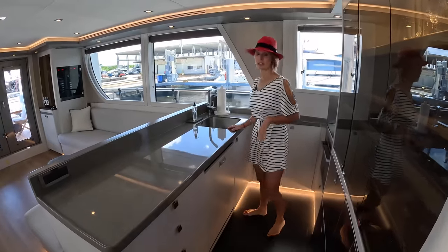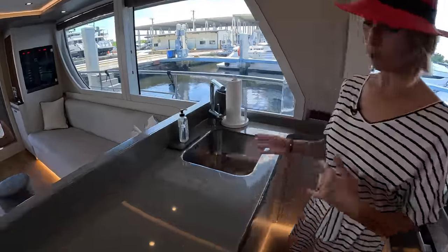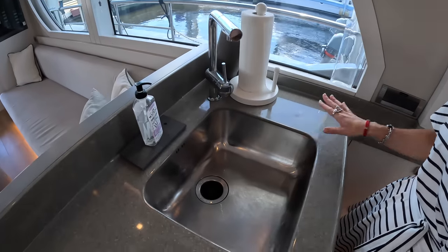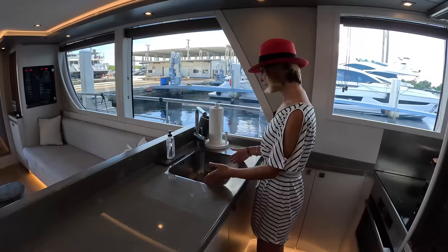And it's a regular residential dishwasher. It's great, not a small one. Yeah, it's what I mean. And it's nice to be able to just get rid of dishes right away. Nothing clutters your countertop space, which is already somewhat limited. Then we have a nice size sink.